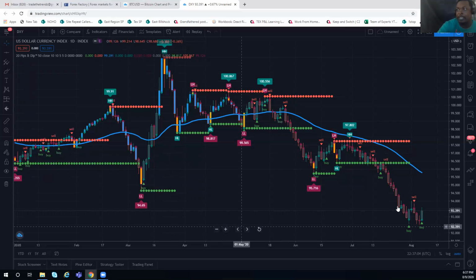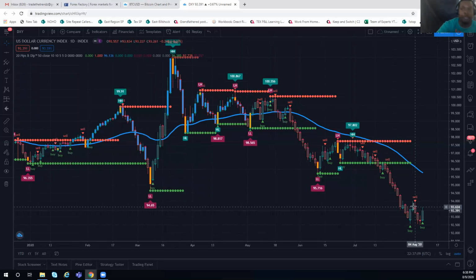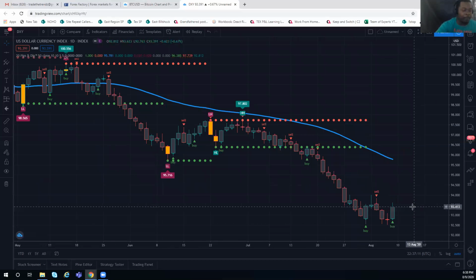And we can probably expect the dollar to continue to do that the more that our president signs off on stimulus packages, bailouts, and things like that. So definitely be careful of those things.